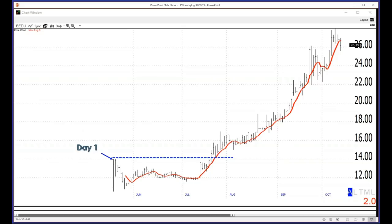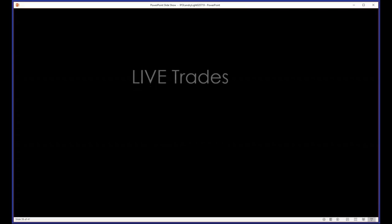Badoo, yet another example. High was set on day one. It died out for 2.5 months. Nothing happened. You might have forgotten about it, but then look what happens. It makes a new closing high, and also there's Landry Light.